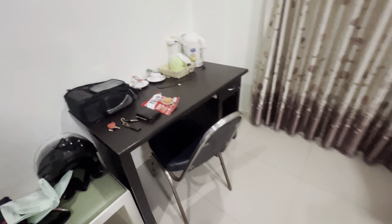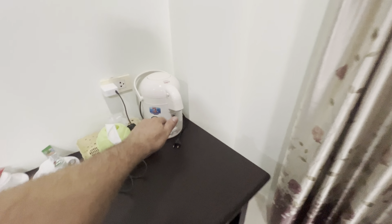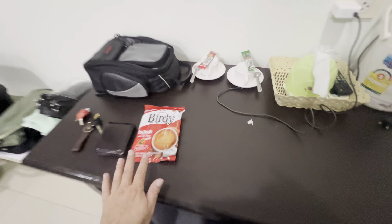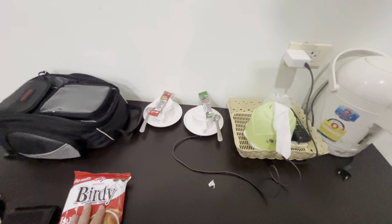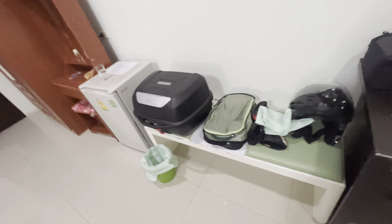Here you have a desk where you can work, and you have a kettle to make warm water, and you have coffee. I have my own that is the same as that, but I always carry it because some restaurants put just two, and if I stay in, I drink much more than two coffees. I drink 3-4 coffees a day.